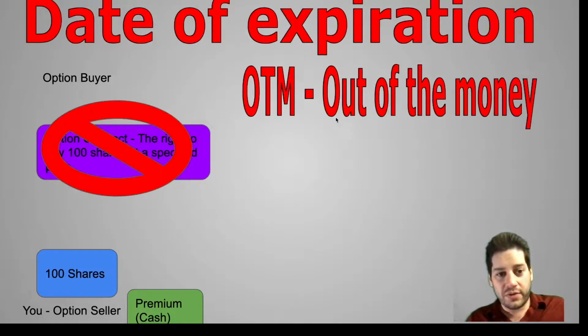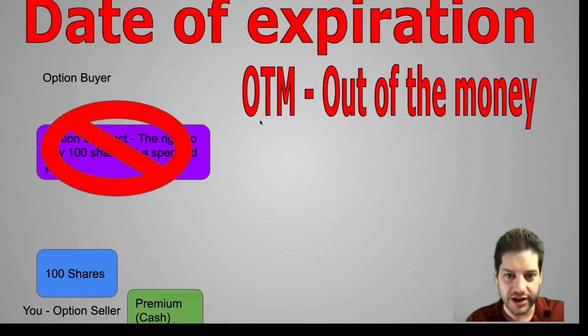And as we know, all contracts are just kind of marching to their demise. They have a date of expiration. If at the date of expiration the stock price never went above your strike price, it's considered out of the money. His contract becomes worthless. It's like you just sold him a worthless thing and you came out with that cash. You also still have your 100 shares, so you can repeat the process and sell another covered call, collect some more cash.